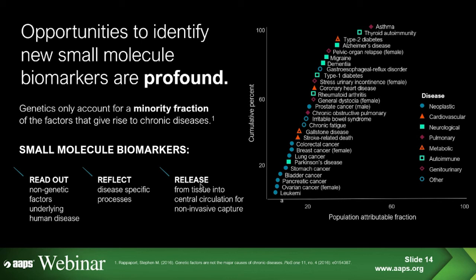And here's where small molecule biomarkers hold enormous value. Small molecule biomarkers read out non-genetic factors underlying human disease. They reflect disease-specific processes. And given their relatively small mass and underlying chemistry, these can easily be released across cellular, tissue, and biological membranes from a particular peripheral tissue bed into the central blood, and can therefore reveal tissue-specific pathology and signaling at a very early time point from simple blood samples.